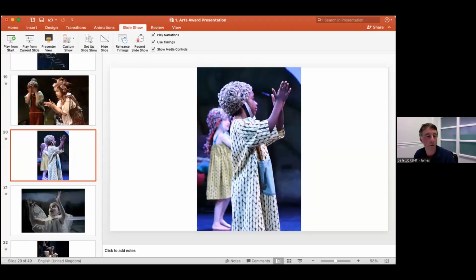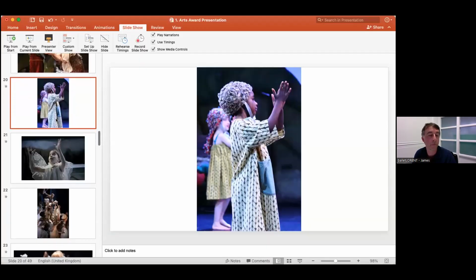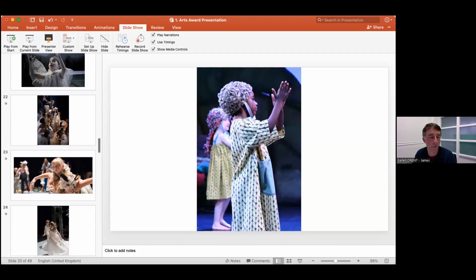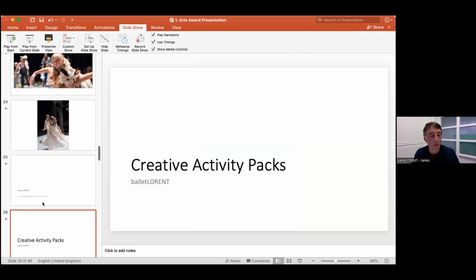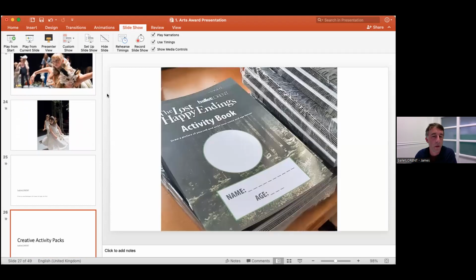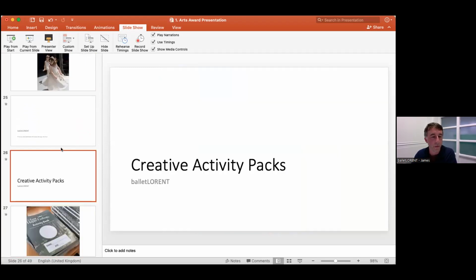Some wonderful children, and some of these children have actually gone on to careers in the arts. Some of them have gone on to dance colleges. I think we had one who actually came back as an apprentice for the company a few years ago. So for many of them, it's really beginning to instill a lifelong interest in the arts. So that's one main project that we've been doing for several years now.